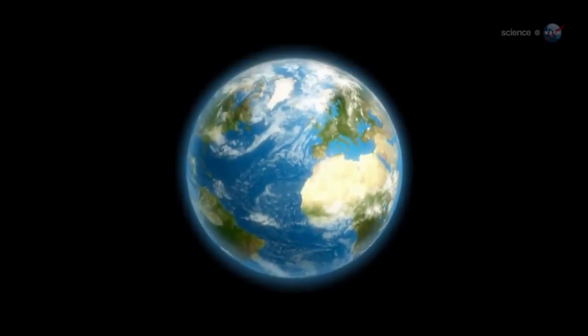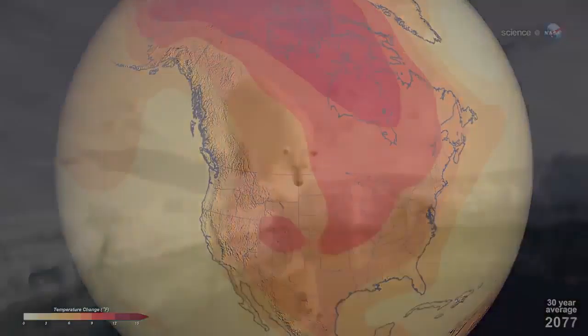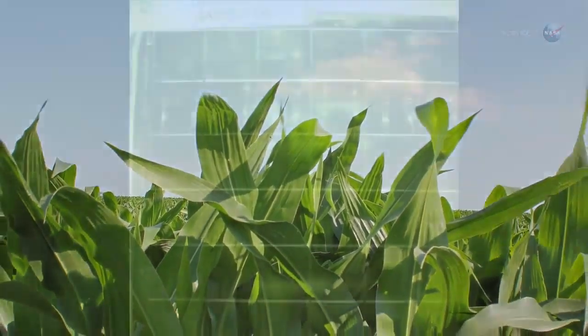The world is changing. As greenhouse gases accumulate in the atmosphere, global temperatures are on the rise. Sea levels inch upward as polar ice retreats. Crops are growing in new places. The world is changing. The question is, can life change with it?